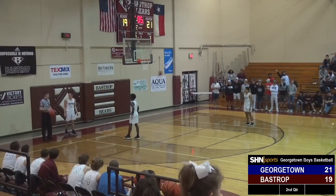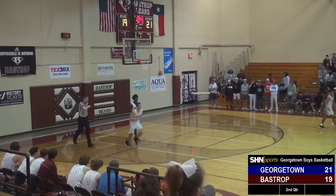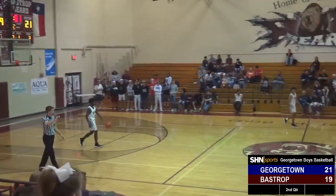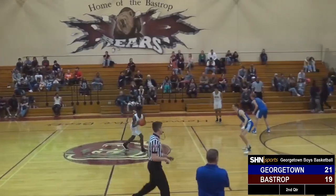And picks up the net for the referee. Did a nice job jumping up and grabbing the net. He didn't use the ball. He jumped up and grabbed it himself. The Bears inbound the ball and bring it across the timeline. Jackson walks it across. Just under a minute left in the first half.